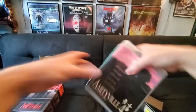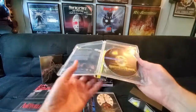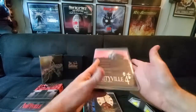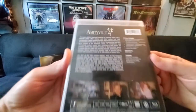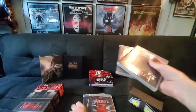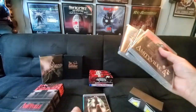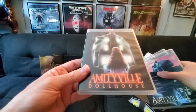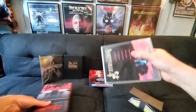I haven't seen these movies yet, so I reversed the artwork on all these to the original. Here's the new one. A little bit about the movie. I'm not going to go into a deep dive on all of these. I know some of these might be better than others. I know some of them are TV movies. I know Dollhouse was kind of hard to find and out of print for a long time on DVD, so it's nice to have this in HD.